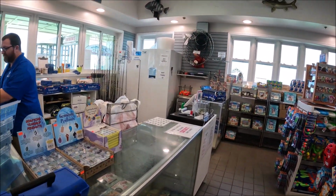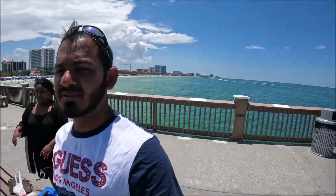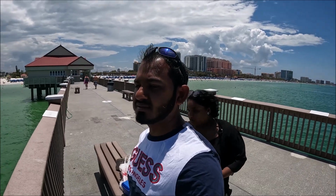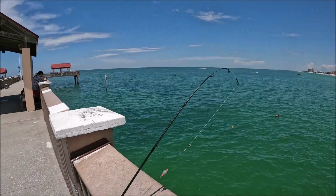Yeah, one fishing or two? Just one. One people fishing. Alright, so we just gave a bait there some squid. We're gonna see. Look how much. Okay, hold it, hold it.